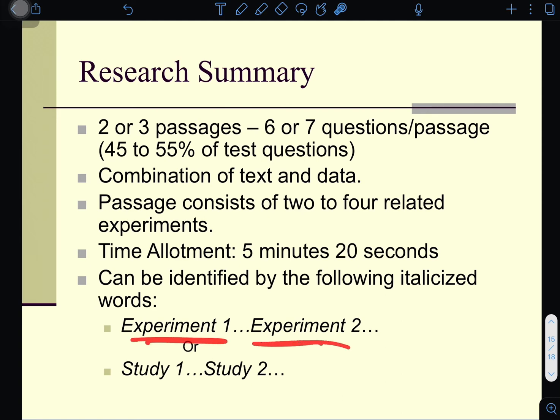They often talk about experiment 1, and then there's a graph with some narration. Experiment 2, a graph with some narration. This takes a little bit longer, so ACT says more around 5 minutes and 20 seconds. Again, my general rule of thumb is every 5 minutes you should be turning the page. Every 5 minutes you should be flipping that page over. So keep that in mind. Pacing, pacing, pacing. Don't leave any answers blank.